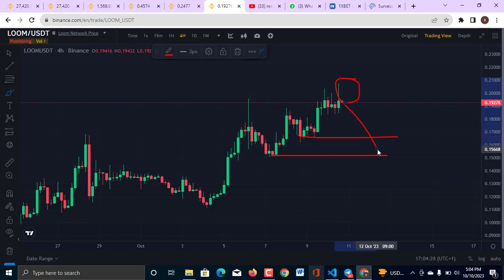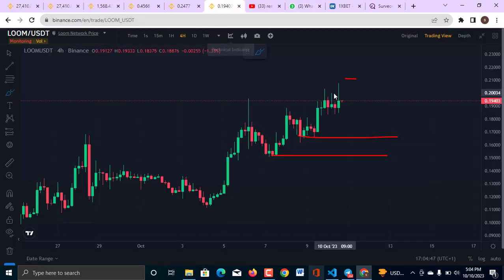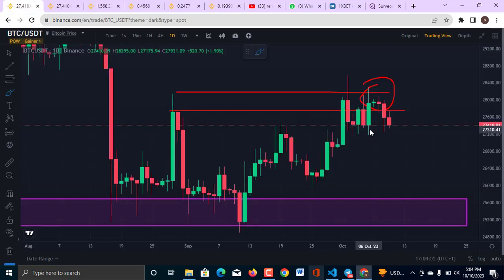A 1 to 1.5 and 1 to 2 risk reward ratio is a good deal on this very pair right now. So proper market timing before entry is required on this very pair for a short position, and I will drop the signal right here on the premium signal group once I get that confirmation in the market. So this is what you need to pay attention to right now, guys, on these various pairs. On the 1-day chart, I am still expecting that this market comes back down, as I have been talking about on this channel, which is very, very important.